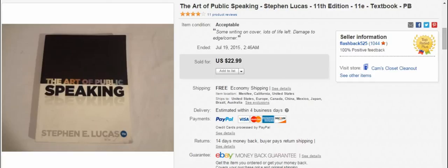Here's a textbook. I had sold this one previously, maybe back in February when I started doing eBay again. That one I think I sold for $30. This one was in worse shape. It had some writing on the cover and just wasn't really great overall. I ended up selling it for $23, media mail shipping. So that worked out pretty well. I think I paid $2.50 for it or something like that at a thrift store.